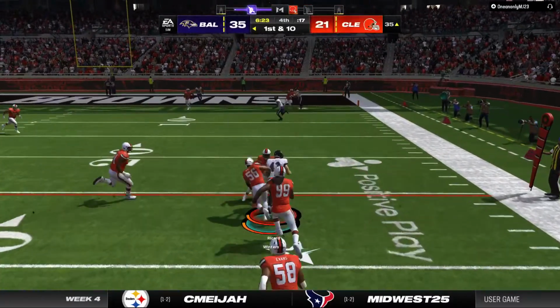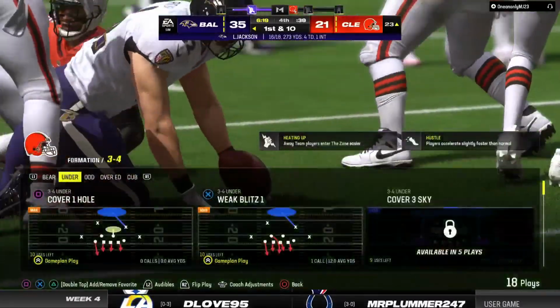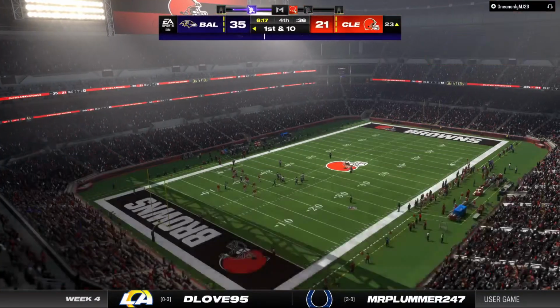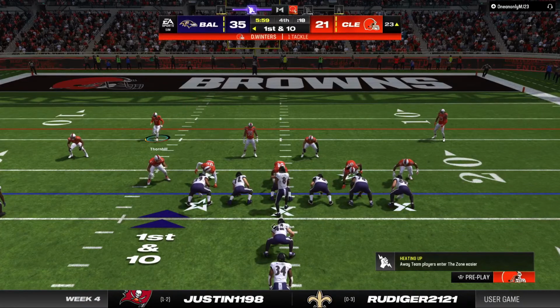Yeah, you got to go get him. Stand him up first before you go for the ball. Don't just go for it initially. And brought down, but not before they're inside the 25. Another nice gain, 13 yards that time, and another first down.